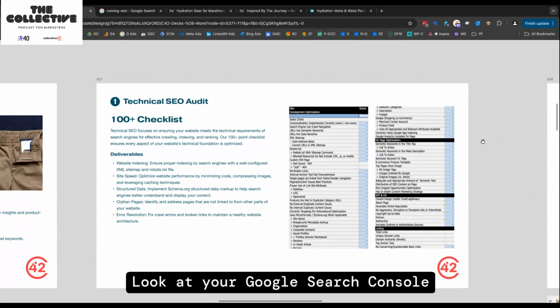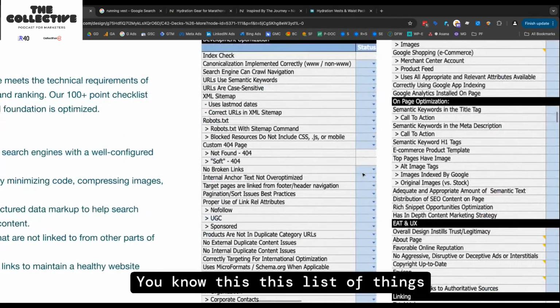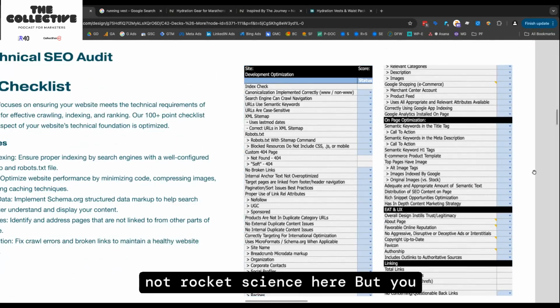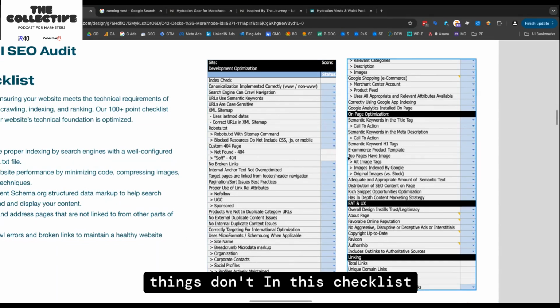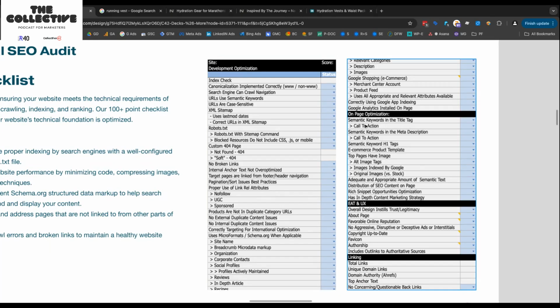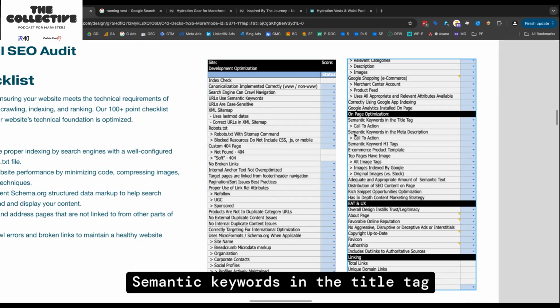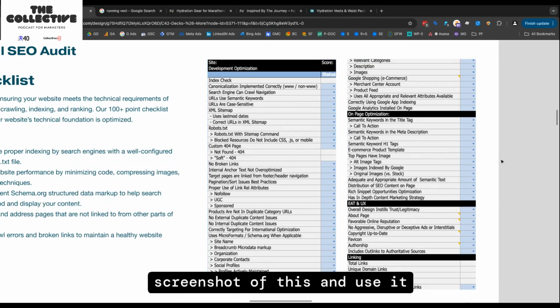Look at your Google Search Console. Look for the errors that are popping up here. This is the list of things that we go through. It's not rocket science, but it means checking indexing, making sure that URLs are okay, and canonical tags are looked at correctly. Some things in this checklist don't necessarily qualify for e-commerce, like Google local information. But we also double check things like keywords, title tags, semantic keywords in the title tag, whether there are calls to action, meta descriptions, etc. So you can take a screenshot of this and use it yourself.